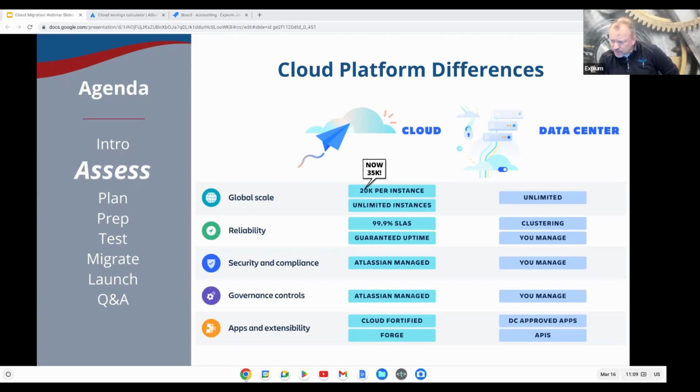So let's just go through this real quickly. The first item here where it says 20K per instance, it says now 35K. That's referring to users. There was a time just a few months ago where the limit on the users that you could have in a cloud instance was 20,000. That has since been upgraded to 35,000. And I happen to know that sometime this year, Atlassian plans to raise that to even 50,000. So there are very few scenarios where cloud would not work for most people. If you're looking at user capacity, cloud pretty much has you covered.